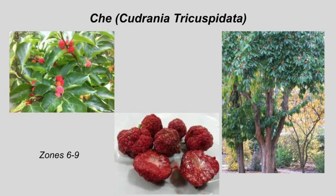Next on the list is a very unique fruit tree that many people haven't heard about, and it's a chay tree. On the difficulty scale to find, this one is very hard to find. They will pop up from time to time, so if you do find one, you need to get your hands on it fast. Chay trees are interesting for many reasons, one of them being that they're dioecious, meaning that male and female flowers are on separate trees.